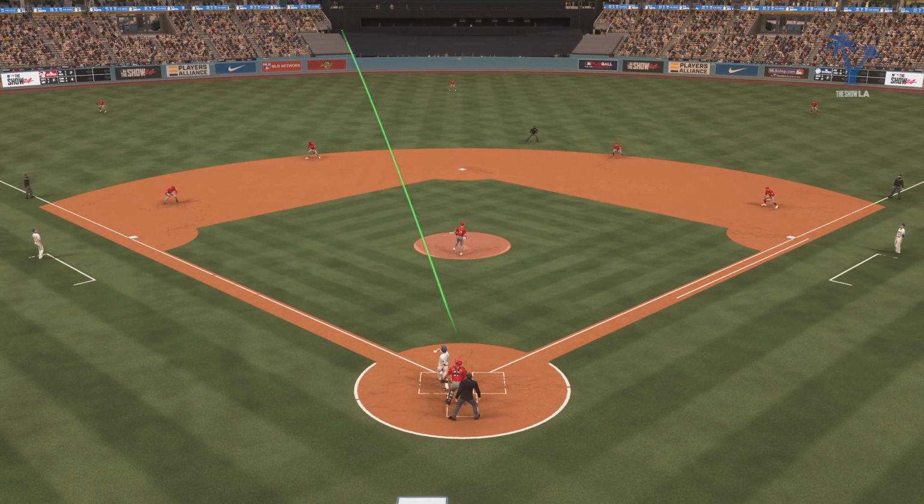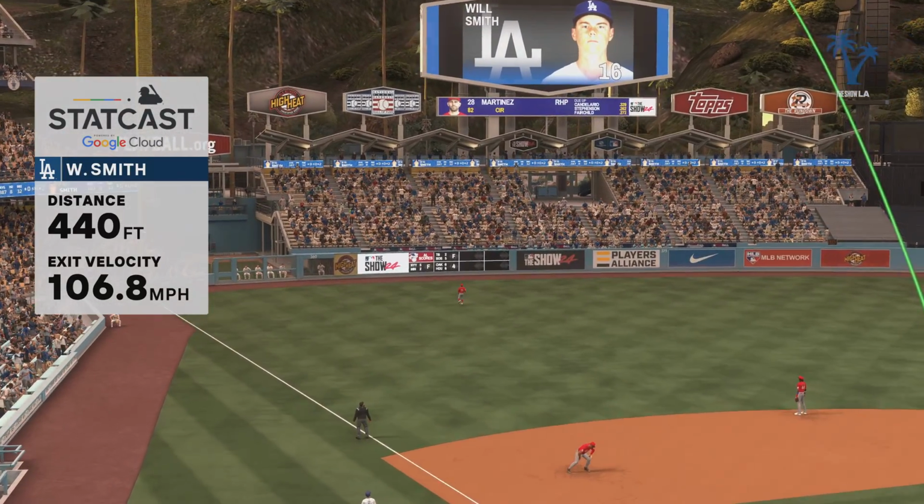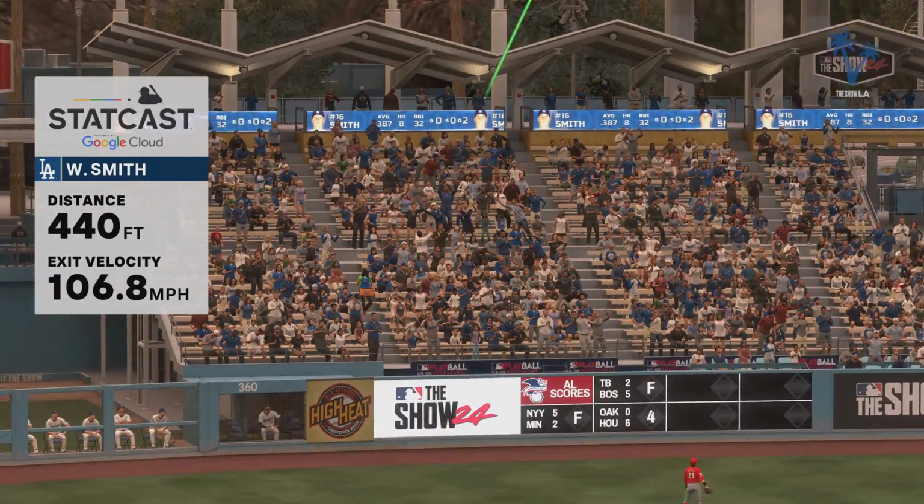There 0-0 looking to do damage. I think he had his sights set on that pitch. He went and got it and circled the bases.